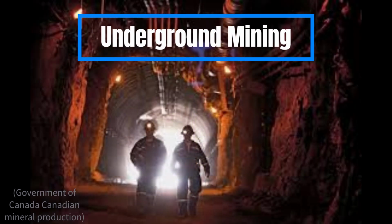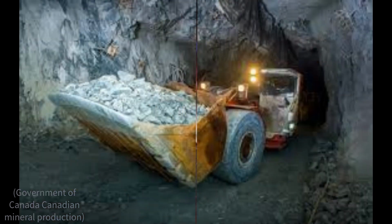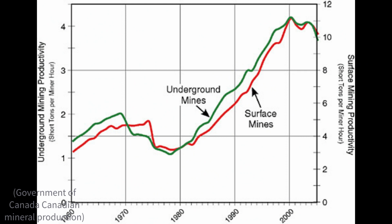Underground mining is used when there is ore that is deep enough under the ground. The reason it is not mined with other methods is because even though underground mining has a higher cost per ton of material mined, it has less material that has to be mined to get there. It is also 5 to 50 times less productive than surface mining. There are also many different types of mining for different ore body geometries.